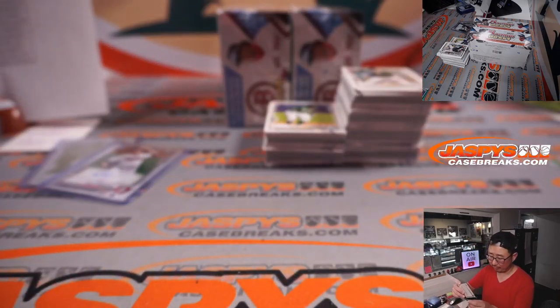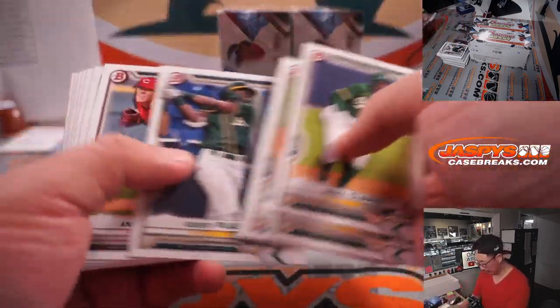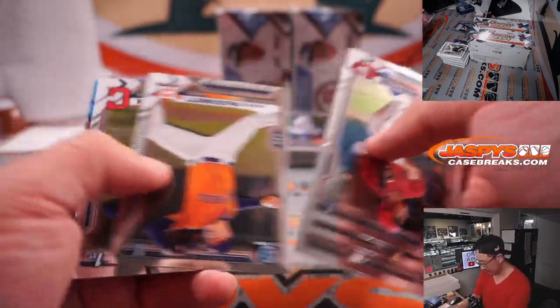Nice Colton Cowser refractor here for Bill and the Orioles. Obviously, you'll get all those paper Colton Cowsers as well. There's Aaron Sabato to $4.99 for Darren and the Twins.